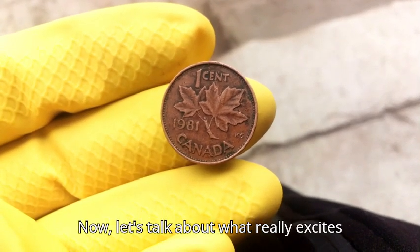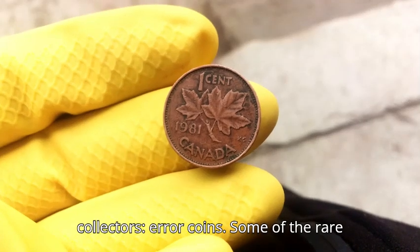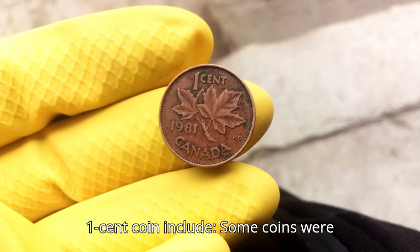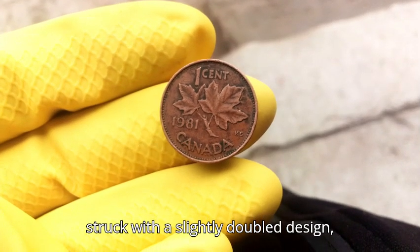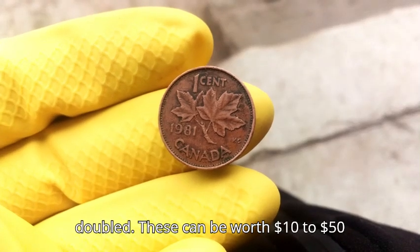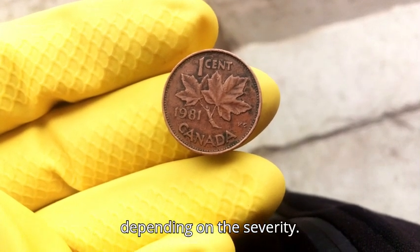Now, let's talk about what really excites collectors: error coins. Some of the rare variations and errors for the 1981 Canada 1-cent coin include: some coins were struck with a slightly doubled design, making the letters or numbers appear doubled. These can be worth $10 to $50 depending on the severity.